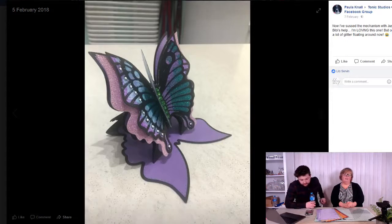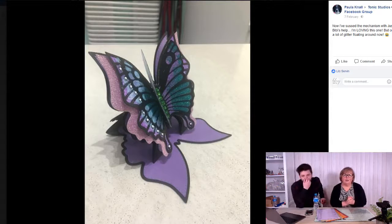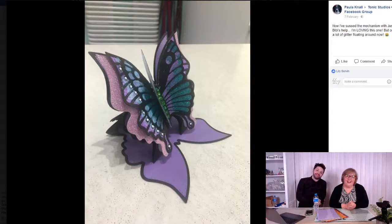Oh wow, that is another gorgeous one. Lovely. I think you've coloured the back of that, or have you done it with glitter? It may be the glitter in the set. Paula says that's looking fab. Loving this one. Oh my, there's lots of glitter around. So, right, you glittered it. Yeah, it looks fab. Gorgeous. Really nice.